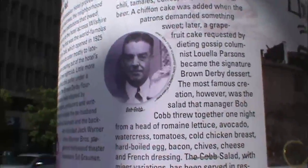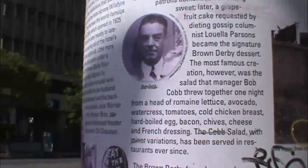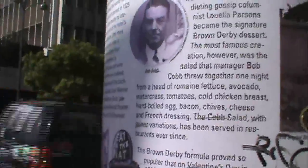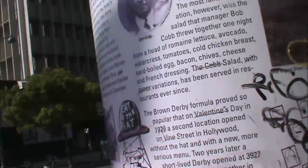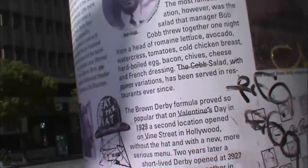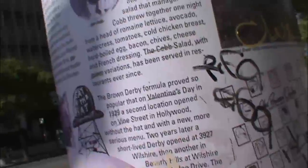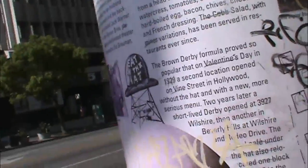On the first menu were just burgers, hot dogs, melted cheese sandwiches, chili, tamales, coffee, tea, milk, and beer. A chiffon cake was added when the patrons demanded something sweet. Later, a grapefruit cake requested by dieting gossip columnist Louella Parsons became the signature Brown Derby dessert. The most famous cafe creation, however, was the salad that manager Bob Cobb threw together one night from a head of romaine lettuce, avocado, watercress, tomatoes, cold chicken breast, hard-boiled eggs, bacon, chives, cheese, and French dressing. The Cobb salad, with minor variations, has been served in many restaurants ever since.